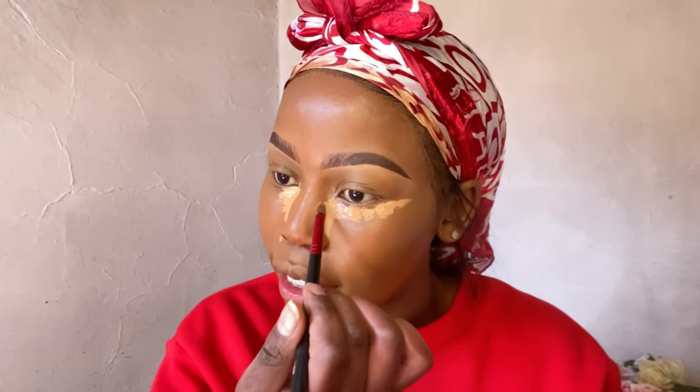Next is concealer. I'm going to take my LA Girl concealer. We haven't spoken about this. This is how I do concealer now. I don't drag concealer down the rest of my face, purely because I believe that it's a makeup hack from TikTok and IG Reels, but it actually makes sense. If you put concealer and you drag it down, it drags your face down.